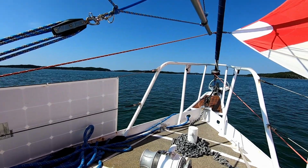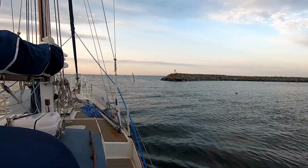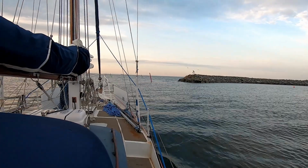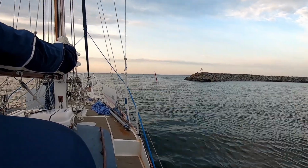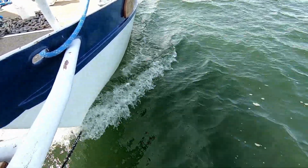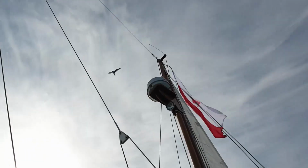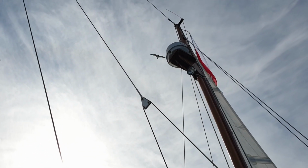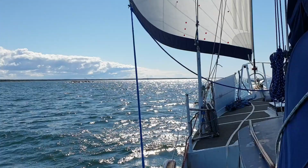The Turku archipelago comprises dozens of attractive sailing destinations. We strongly encourage you to visit the area and hope that the information presented in the film will be helpful in planning your own voyages. In the meantime, we are leaving the archipelago and heading further north to the waters of the Gulf of Bothnia.